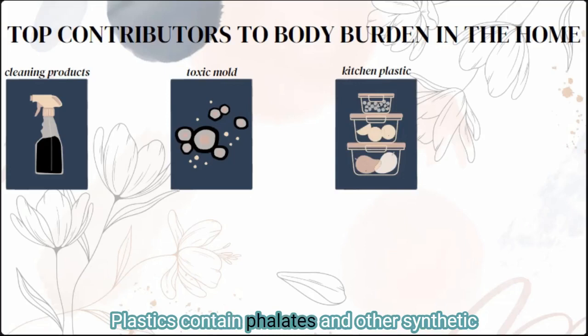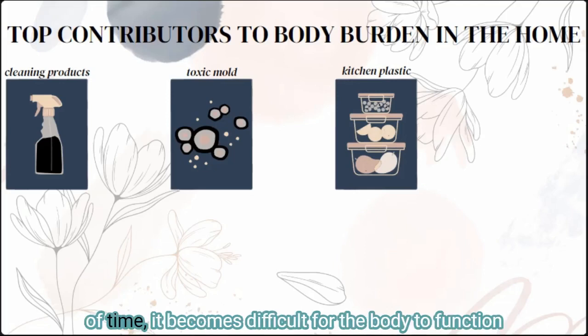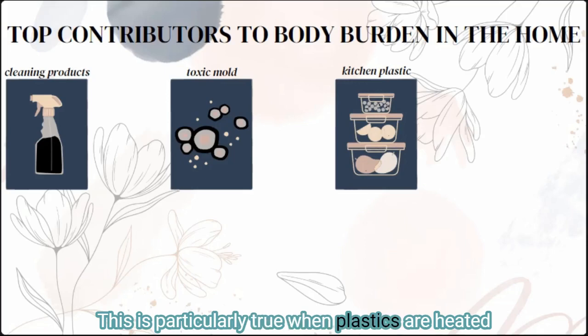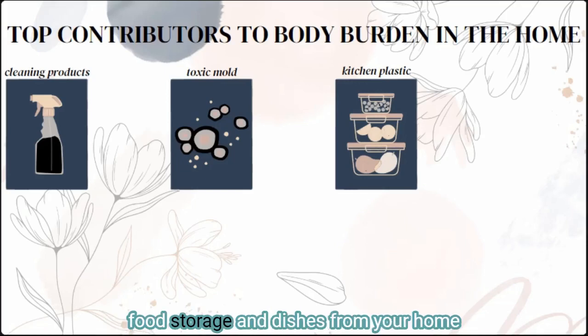Plastics contain phthalates and other synthetic chemicals that have a long half-life. So this means that they stay in the body for really long periods of time. And when these stay in the body for long periods of time, it becomes difficult for the body to function as normal and it becomes extremely burdened. This is particularly true when plastics are heated with food or the food we eat is touching them. So you want to make a plan to swap out plastic food storage and dishes from your home with either glass, stainless steel, or silicone.